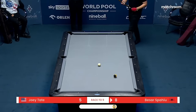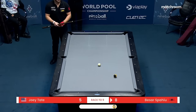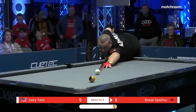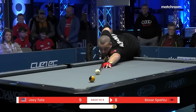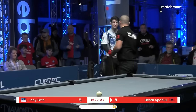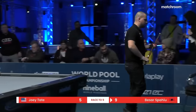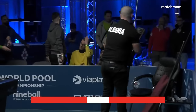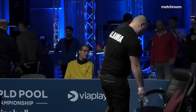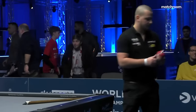9-5 if this one goes down, and that would conclude today's action on table two. With a few matches to go in the arena, we're waiting for the final victories, the final names to be put in that 64-man draw. But one thing is sure, Tate is done playing in Kielce, Poland, and Besar Spahiu joins his fellow countryman, Eklent Kaci, both from Albania. They'll be back in the last 64. Single knockout as of tomorrow, races to 11.